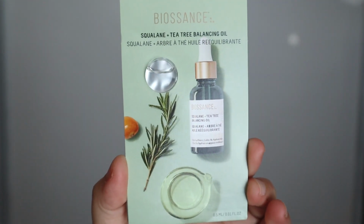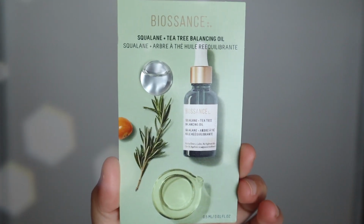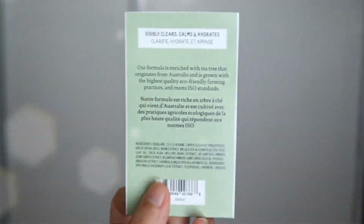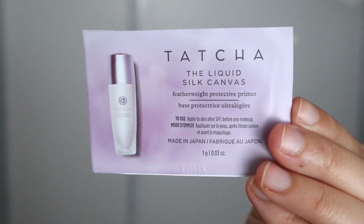Holy cow. Another one is this serum. It's a serum, right? Biossance Squalane Tea Tree Balancing Oil. It's so tiny. Holy cow. Okay. I'm excited to try all these. I really hope my face does not freak out. And Tatcha, the Liquid Silk Canvas.